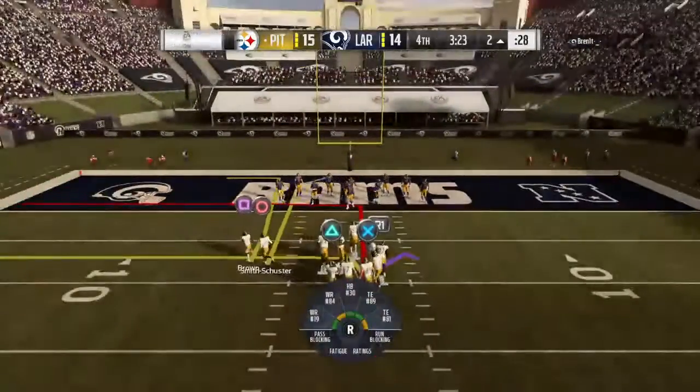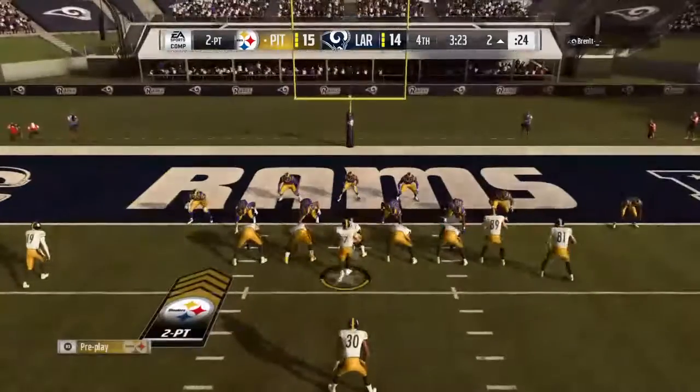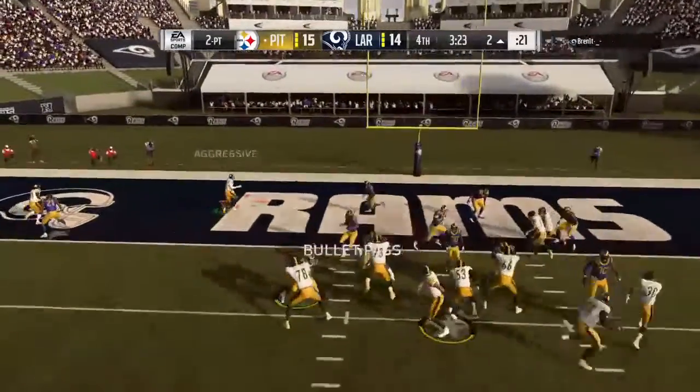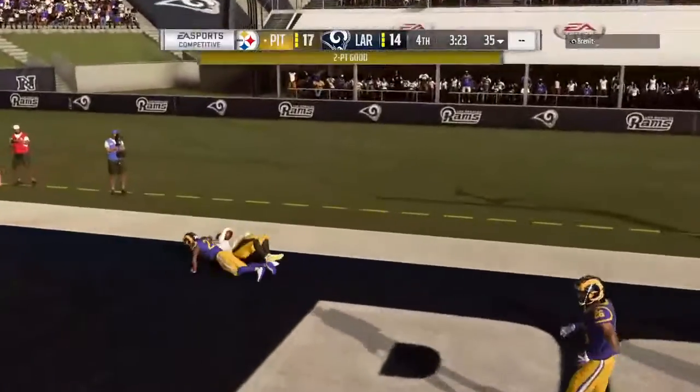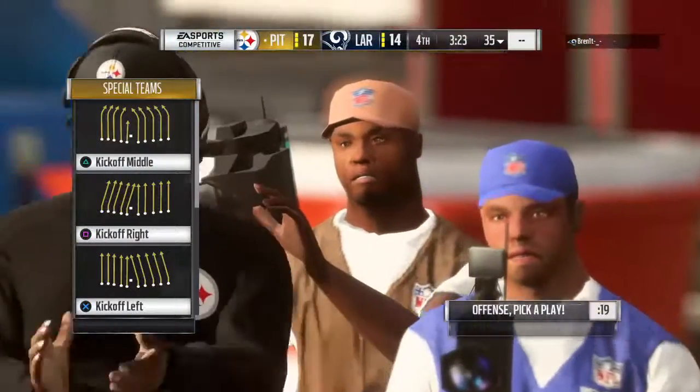All right, now a big 2-point conversion attempt still to come. Jack 16. Ben to throw again. And he's got it. So the 2-point conversion is good, and they add on to their fourth quarter lead.